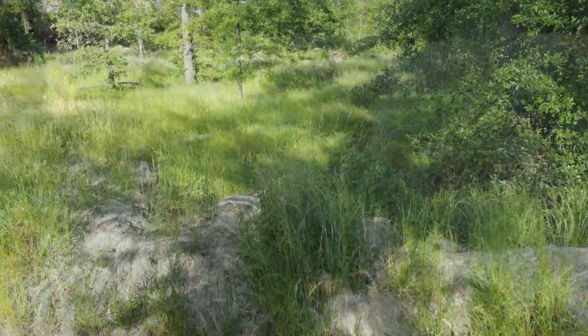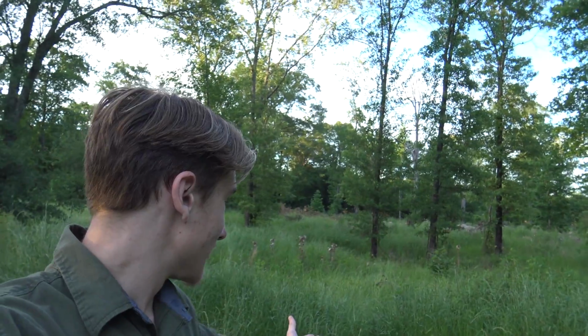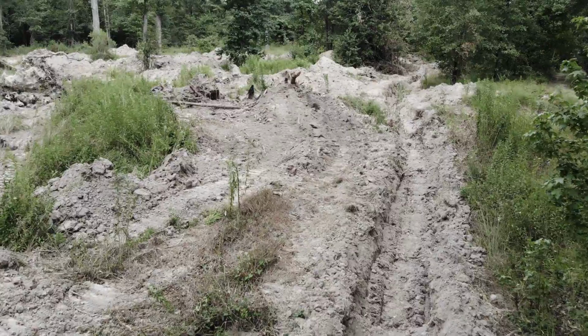Honestly, it is hard to get around here. The grass has grown up so much. I find it crazy how overgrown everything has become. As you can tell, I can barely pass through any of this grass without fear of getting bit by a snake or something. All this needs to pretty much dry out so I can burn it all down. That'd be nice. Here's our drainage trench. It's kind of doing its job.